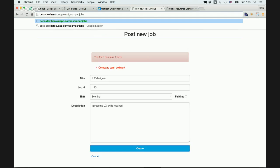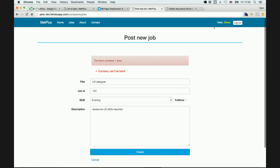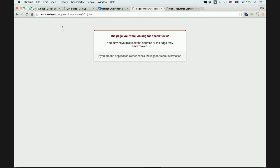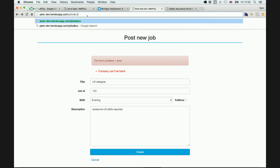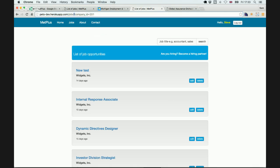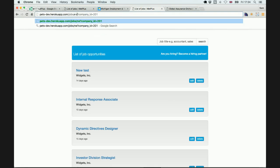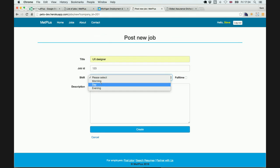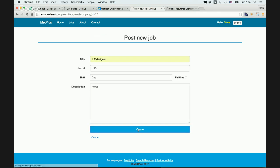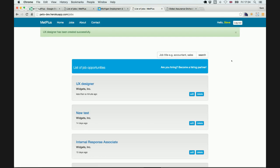I'm just sort of guessing about where to go based on this, which I probably shouldn't be doing. But anyway, there we go. Jobs. Can I and company? Oh, good question. Company ID equals 1. No, let's do slash. Seeing if I can hack it together. Title, designer, 3, shift, repeat day. I hacked it up. I was able to make something.